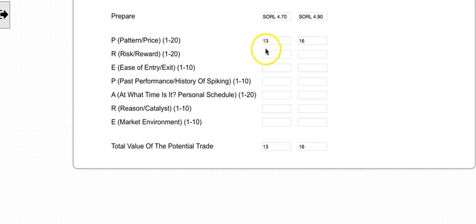Risk reward, here is why this trade wins, because right now, I can probably get out for, let's say a 5 cent a share loss, and the upside is, we'll call it 30 cents, that's 6-to-1 risk reward.